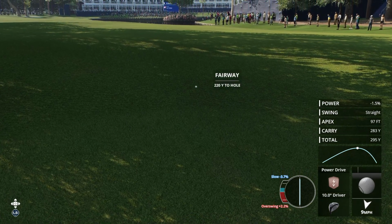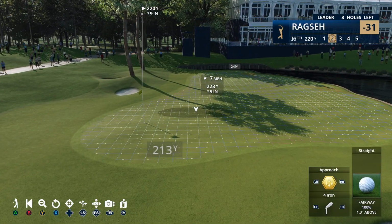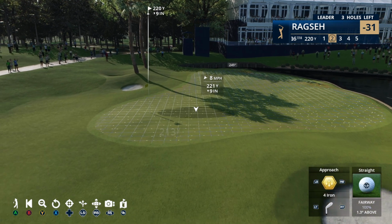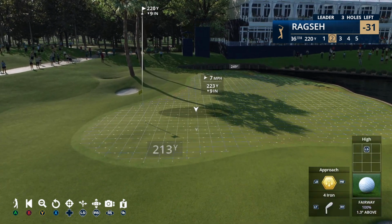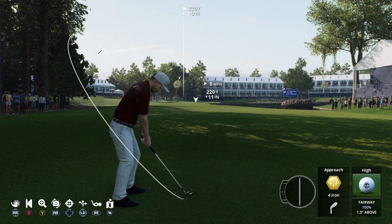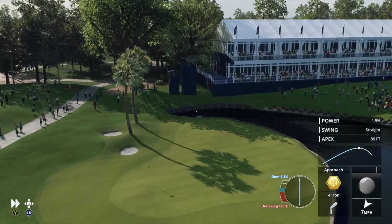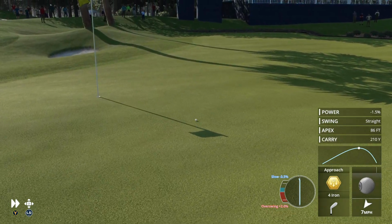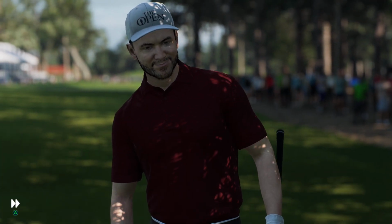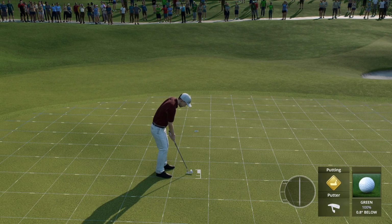Just what you want at this point in the round. You're trying to find a rhythm, hit fairways, hit the middle of the club face. That's what they did right there. Shot right there, landed just short, released onto the green, and now a chance for an eagle three. Two great shots have led to this. It's for eagle.